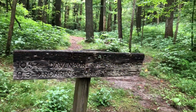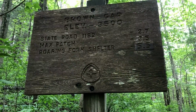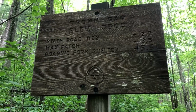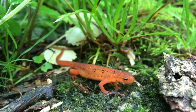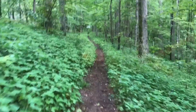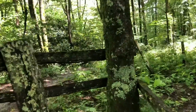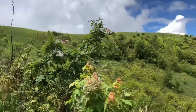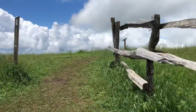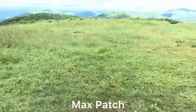Here we are at Deep Gap. Let's keep pushing. We're at Brown Gap. I'm gonna try to get to Max Patch and take a break up there and see what it's all about. Give me a nice view though. Open the Max Patch.